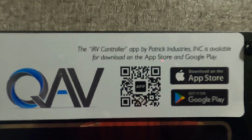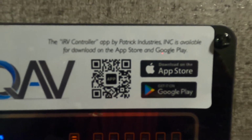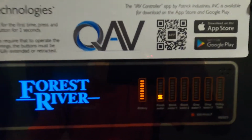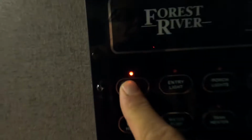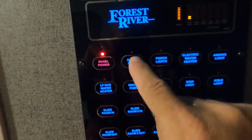So there is an app from IRV Technologies, the IRV controller app, that you can get and do almost all of this from your phone. Immediately up top you can look at your levels, your battery. Fresh water still has a little bit in it. All your other tanks are empty. Going through, this will be your whole control panel power. Hold that in to turn that on.